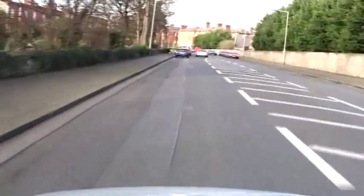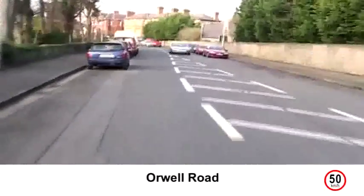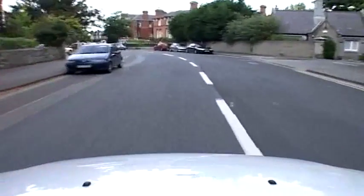Okay, so we're going to pass these parked cars. We're moving on to these markings. So main mirror, signal right. As it gets tighter, we get slower. The speed limit in the whole area around Rathgar is 50 kilometers per hour.